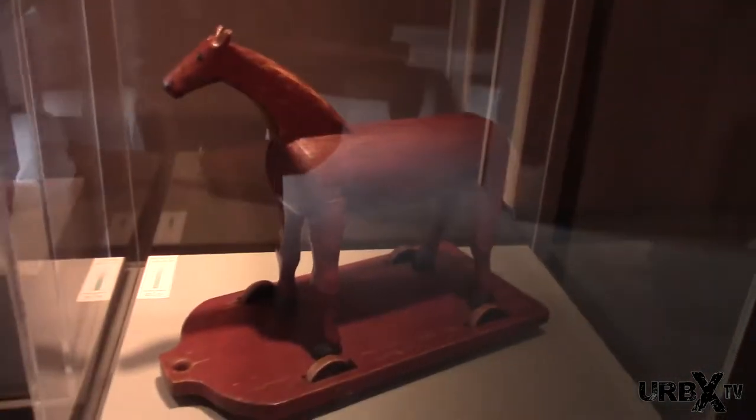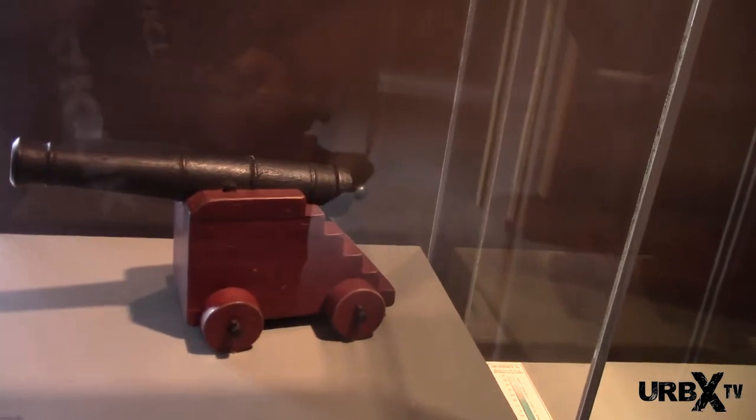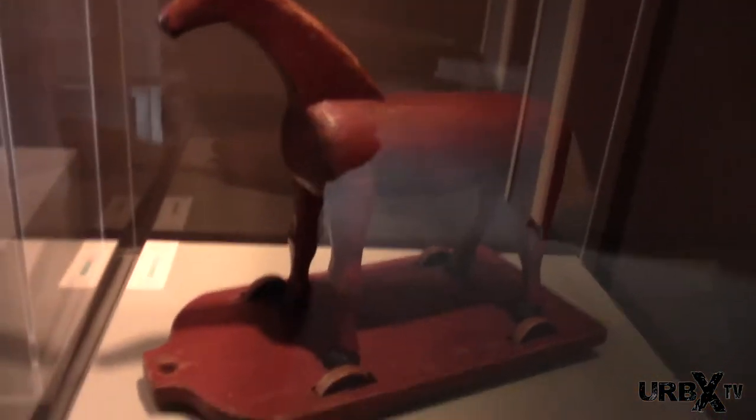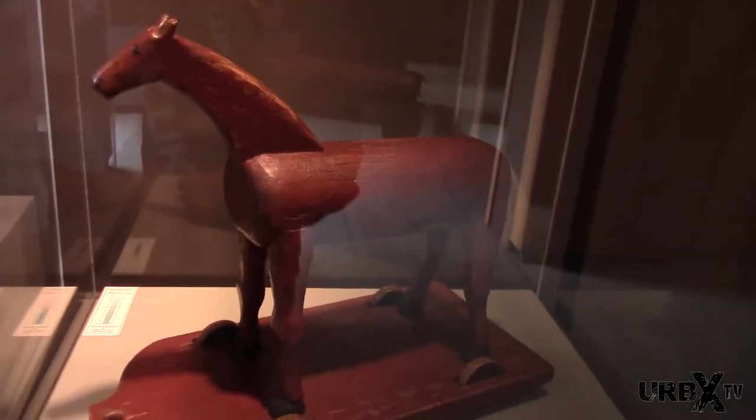Oh, we got some more stuff here. I guess these are toys. Toys made using an 18th century method and styles. Interesting. Nothing like our Xboxes and iPhones of today to amuse our kids.